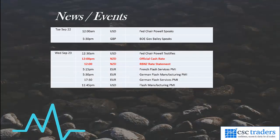If we start off with taking note of the major news events that will take place this week, I'm showing you here my calendar. The ones to note specifically are coming from New Zealand. It's these two over here: the official cash rate and the RBNZ rate statement. That happens on Wednesday midday Sydney time, so that's the highest impacting.